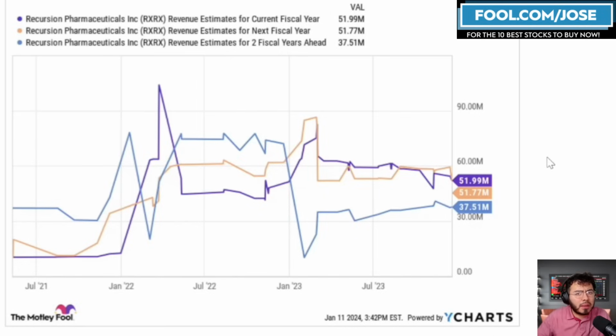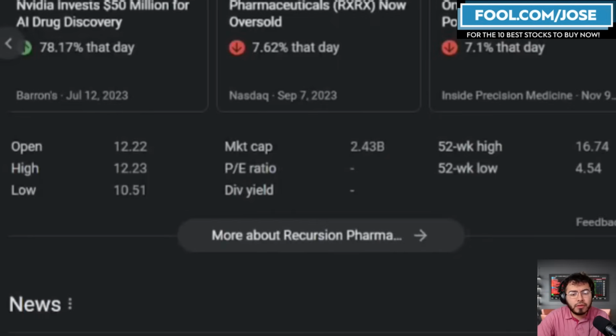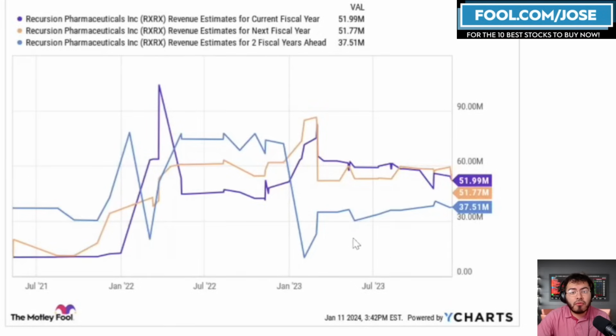Now, like I mentioned, like most biotech companies, Recursion is more of a pre-revenue company to some extent. The company had a market cap of over $2 billion, I believe we looked at 2.4, but revenue is estimated for the current year to be roughly $51 or $52 million, and that's what's estimated for the next fiscal year as well. So we can see Recursion is not growing in revenues, but that's because as they continue to do drug discovery, you have to do clinical trials, and it takes some time.